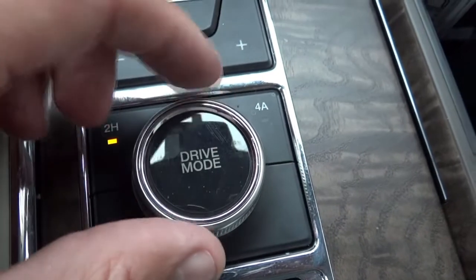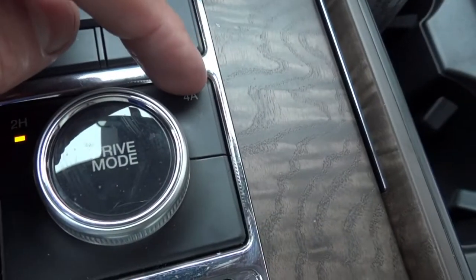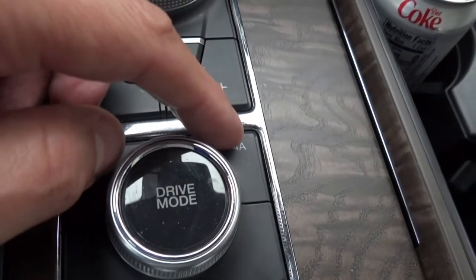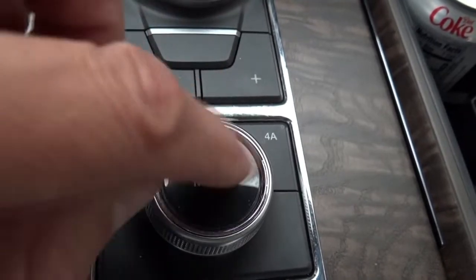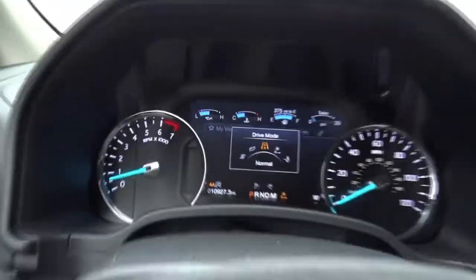So this is the button I'm going to turn. You've got the ability to be in 2-wheel drive or 4-wheel drive. There's no 4-wheel low setting on this vehicle, but it's automatic 4-wheel drive. And so anyway, let me show you how this works. I'm going to turn this. It doesn't push down or anything like that. You can only turn it. I'm going to show you on the dashboard exactly what's happening.